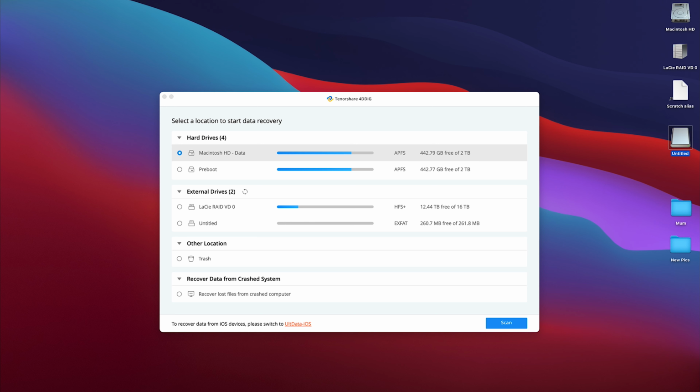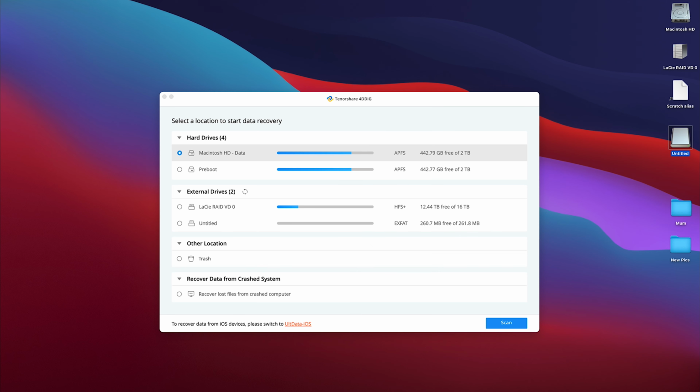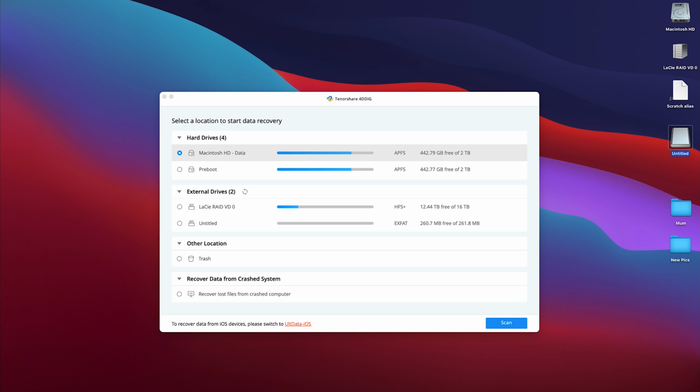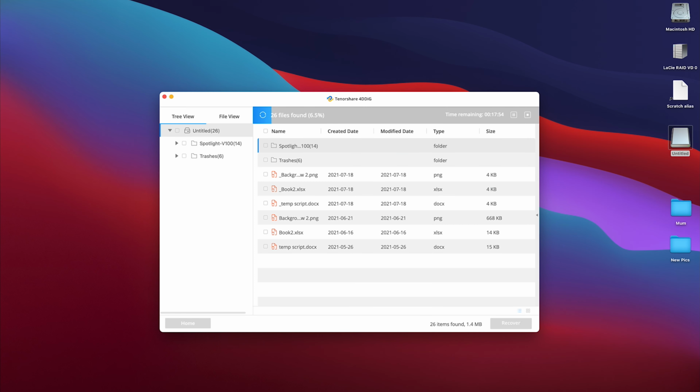So now, how do I go about getting my files back? Well, they're not in trash, as you can see. I can open trash up, it's not there. Not in the Untitled USB drive, it's not there. But I am going to click on this drive and perform a scan. This is scanning away, and lo and behold, this has found 26 files already. Now that's 26 files, considering that drive is empty.